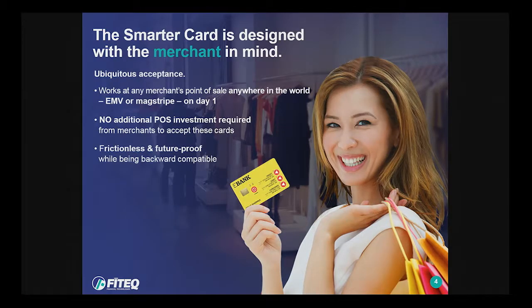The next part of the ecosystem of payments is merchants. And what's most important to merchants? That you can reliably pay with the device. So what's great about the smarter card is we know all of you that are merchants have EMV and have mag stripe. So you can always accept this card.